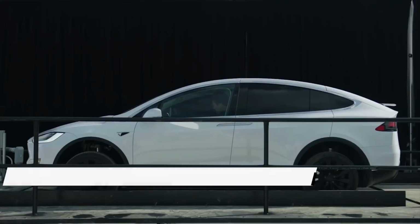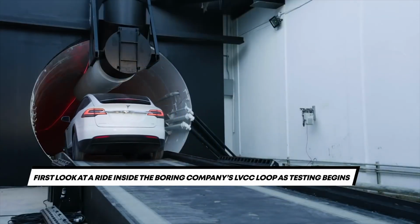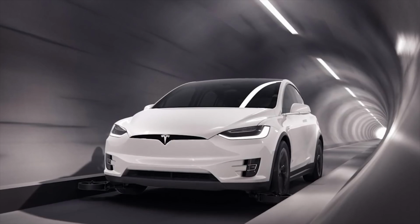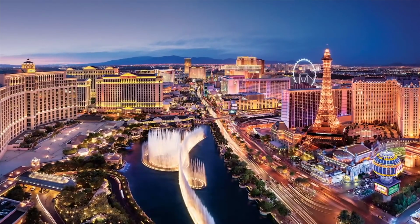First look at a ride inside the Boring Company's LVCC Loop as testing begins. Elon Musk's Boring Company performed capacity testing in Las Vegas at its Las Vegas Convention Center Loop yesterday as Sin City prepares to reopen with no restrictions on June 1st.